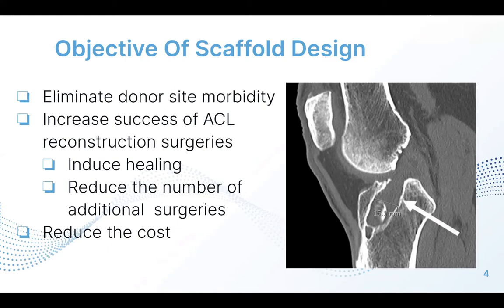Currently, there are more than 100,000 ACL reconstruction surgeries performed each year. About 1 to 8% of those require a second surgery, and of those, about 14% require a third surgery. The most common causes for ACL reconstruction failure are misplacement of the graft, non-anatomic placement of drill holes, failure of fixation, graft failure, and arthrofibrosis. As the scaffold can be sutured in, it limits the risk of misplaced drill holes and does not require fixation to the bone. It can be made to any length, which can eliminate the issue of graft length.